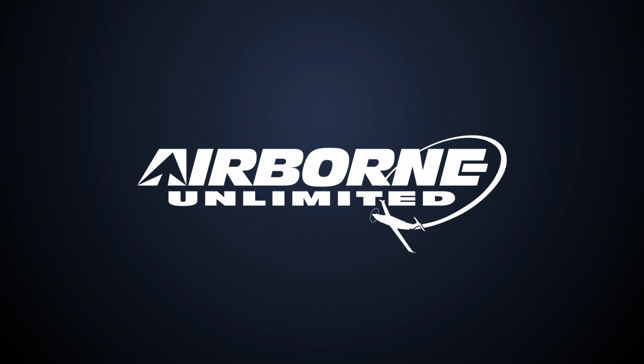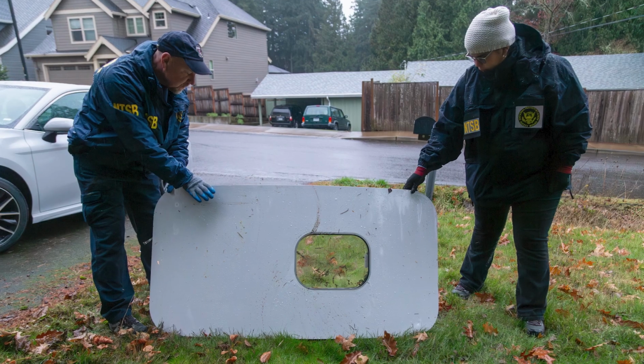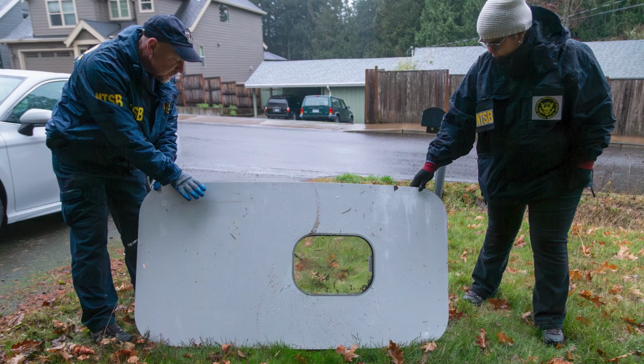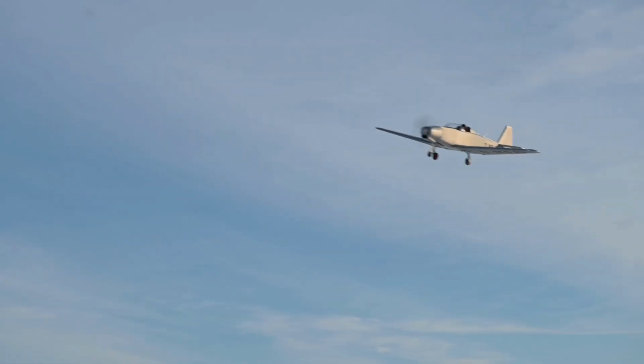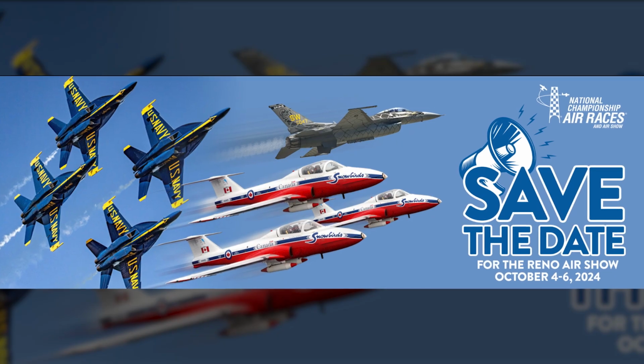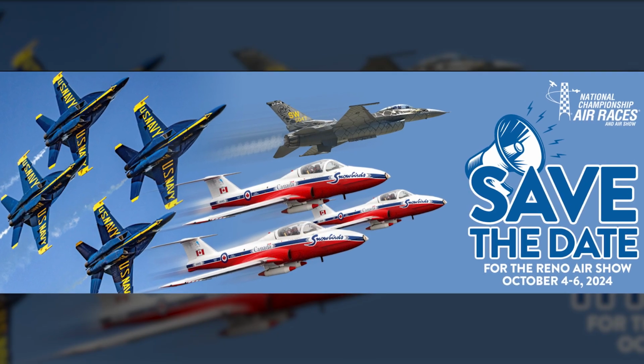Coming up on today's episode of Airborne-Unlimited, FAA grounding of Boeing 737 MAX 9 aircraft remains fluid. Side-by-side Junkers A60 is in flight testing. Reno Air Racing Association to hold 60th anniversary show.